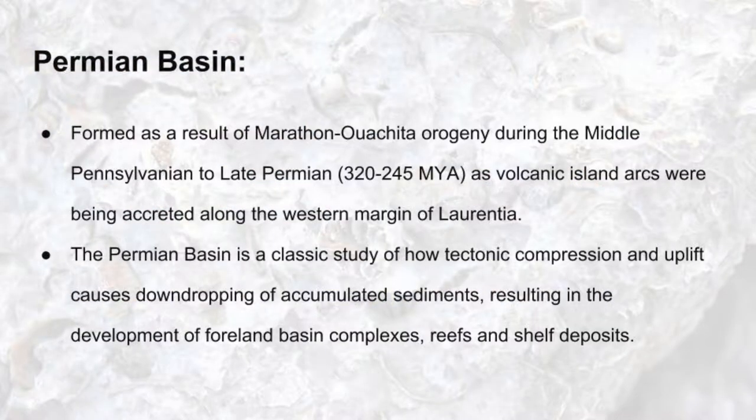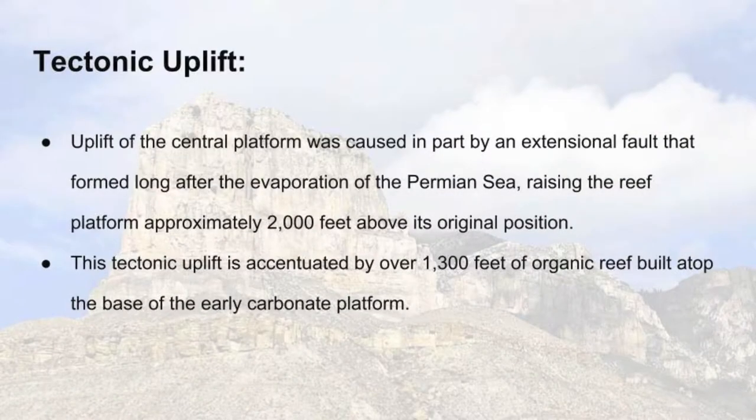Formed as a result of the Marathon Ouachita orogeny during the Middle Pennsylvanian to Late Permian, approximately 200 to 300 million years ago, as volcanic island arcs were being accreted along the western margin of Laurentia. The Permian Basin is a classic study of how tectonic compression and uplift causes downdropping of accumulated sediments, resulting in the development of foreland basin complexes, reefs, and shelf deposits.